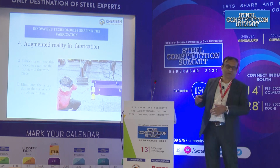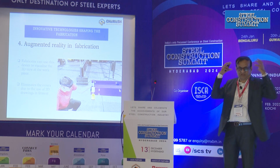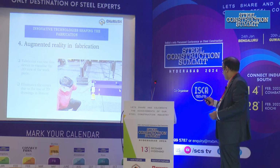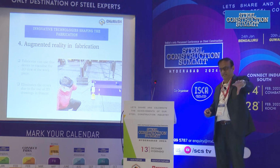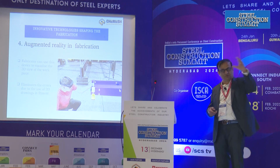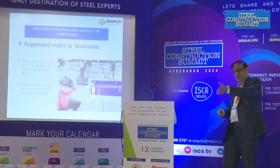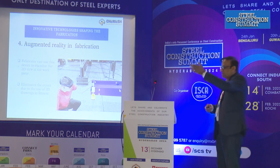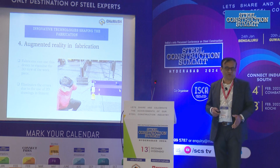Similarly here in the shop floor, the drawing can be fed onto the equipment that is used, and then through the drawing, superimposing on the real, let's say it's an I-section. So on the I-section, you can superimpose the digital information, and it tells you where the stiffeners or end plates or any other plate, in which direction it has to be there. So based on that 3D visualization, you can do the fitment.